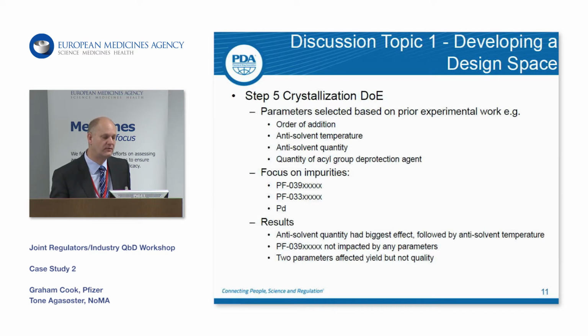You can see a number of parameters were selected, the kind of parameters shown on the slide there, order of addition of the components, anti-solvent temperature and quantity, for example. A focus, we look at all the impurities, but obviously we're focused on the particular impurities that are associated with this process step. A couple cited there, as well as the palladium.